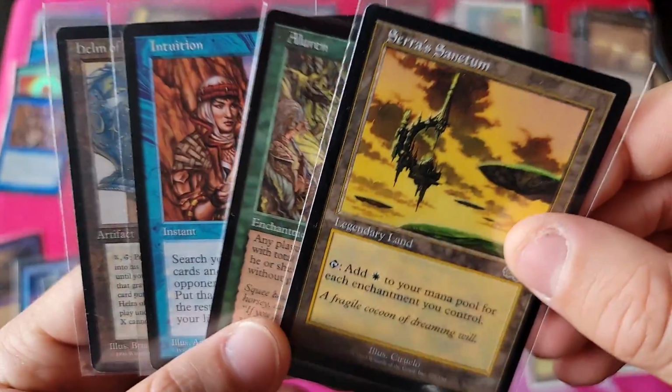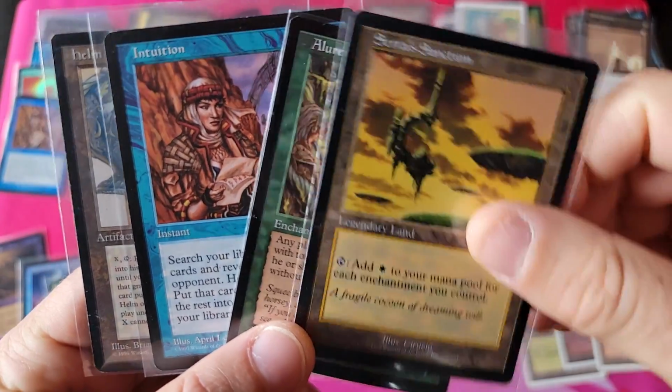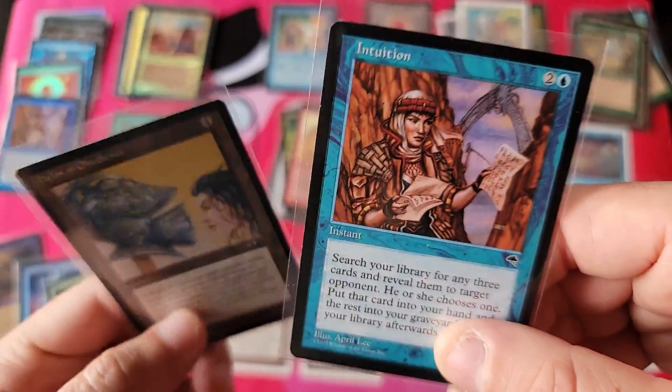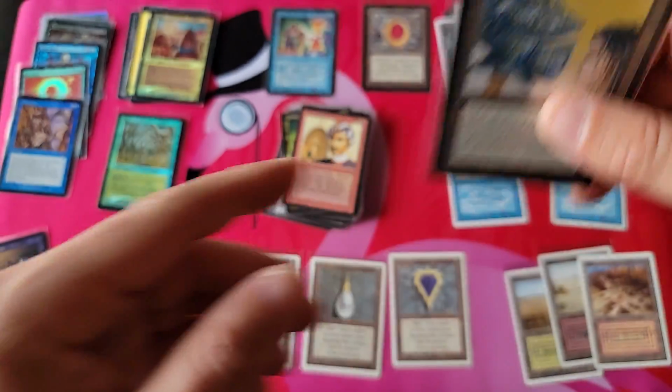Anyway, Serra's Sanctum, again. Saga cards like this, absolutely, in my opinion, priceless cards. Tuition, is Tuition reserve list? Maybe, I know there's a couple Tempest cards that are not. Tuition might be, I'm not sure. Helm, again. Alliances, powerhouse, rockstar.